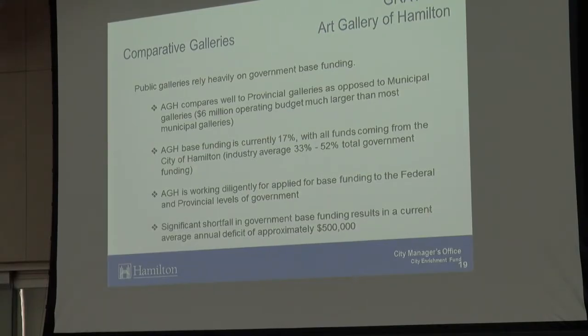In terms of, as John had said, they're moving away from a focus on the arts curriculum and going to genocide studies and history studies, developing those relationships with the school boards to expand and grow their education department, because that's where they see the majority of the growth coming in for the gallery.